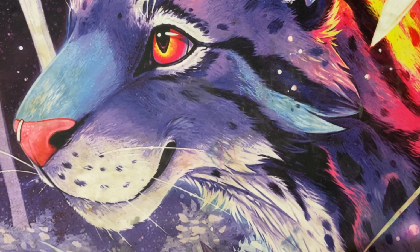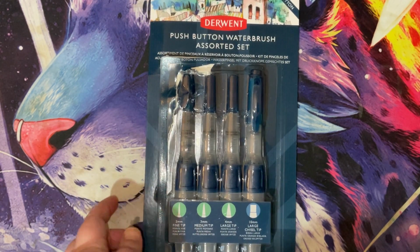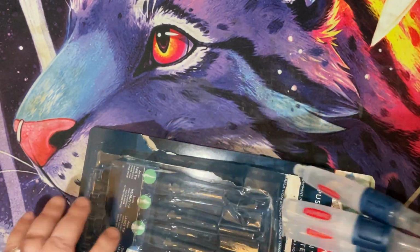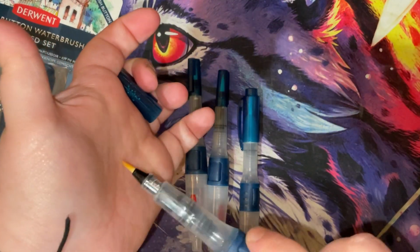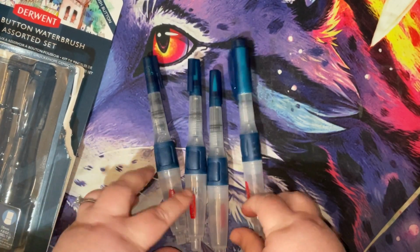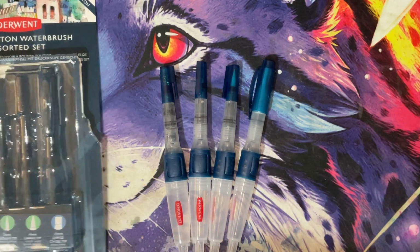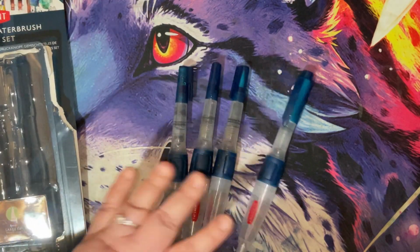Next, my only purchase on Amazon Prime Day was the Derwent push button water brush assorted set. Can gladly take these out of the packaging now. They didn't come like this. I have been playing with the fine tip, which is the only one that I really wanted. But this one on its own, so you can see I've used it, this one on its own was near £9 and the whole set was £12 something. So obviously these aren't going to be the same price now, but I will link them below. Do check them out on like Black Friday, maybe 25th of November, and they may go back on offer then.